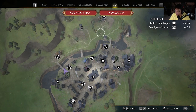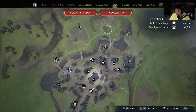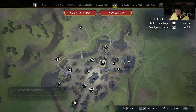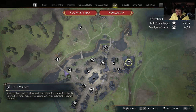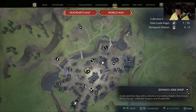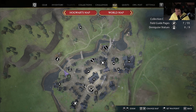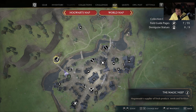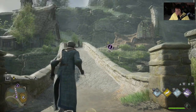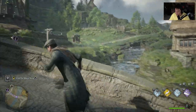Visit the Magic Neep. Okay. Let's go to the Magic Neep. Ito yata yan, side of town. Magic Neep. Honey jukes. Joke shop? Meron yun? Magic Neep. Ayan. Ganda na building ah.